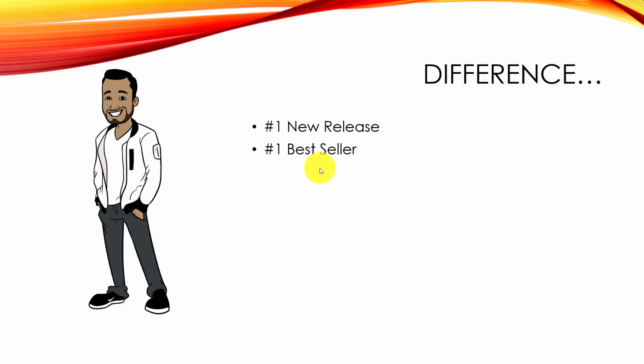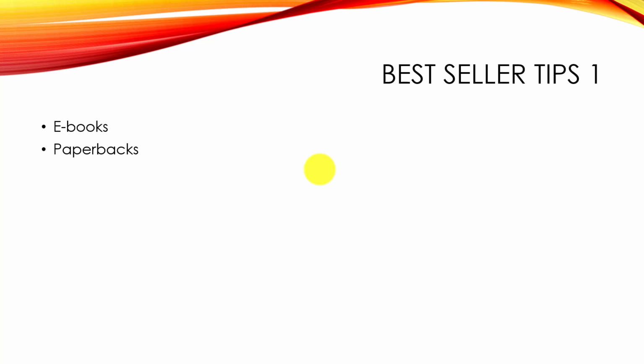Tip number 1, ebooks and paperback books. We know fundamentally sales dictate bestseller rank. But did you know being a bestseller for ebooks doesn't mean you're a bestseller for the paperback book, or vice versa? Ebooks tend to be much easier to rank for, especially when you're running a 99-cent promotion. Drive external traffic to your books from Facebook niche groups and other external following such as Instagram or perhaps even YouTube.